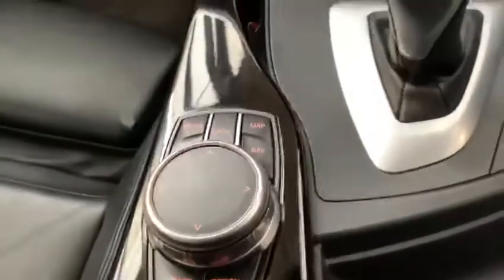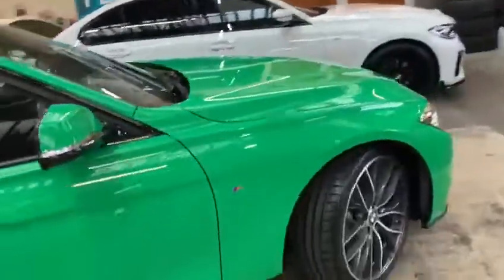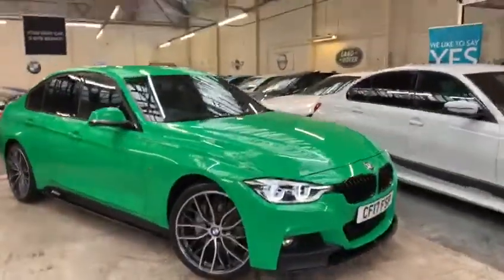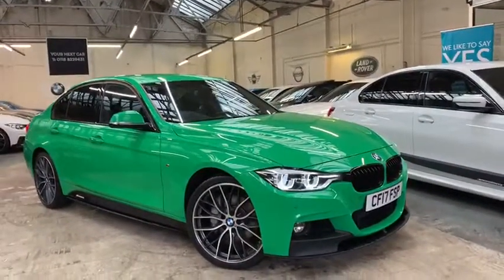An extremely high spec vehicle and in a very individual rare colour. Okay, so that's pretty much going to finish off the walk around video for the 335D in Individual 490 green. As I say, videos and pictures simply do not do this colour justice. It is much better to be viewed in the flesh to be appreciated.